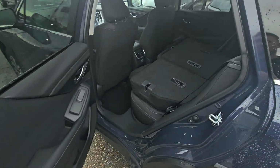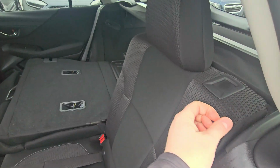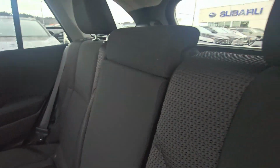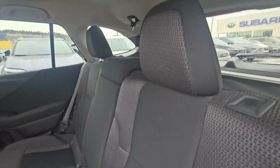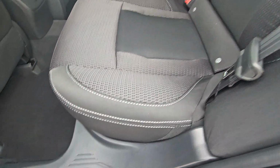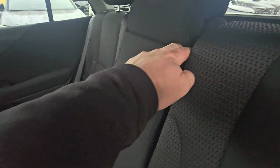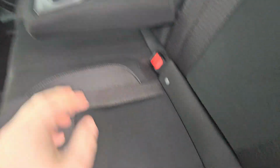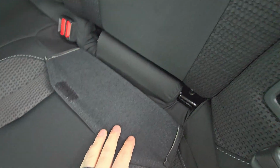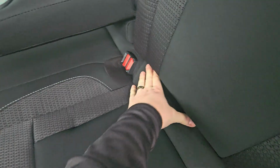Second row, there's great headroom, great legroom. Taller passengers are gonna fit comfortably. The seats fold up very, very easily. You can do it one-handed. And this is the dark gray / black cloth upholstered interior you get in the Touring. Kind of a two-tone with the white / gray contrast stitching. We have a fold-down armrest with integrated cup holders. Easy access to the latch system, the lower anchors and tethers. It's just a Velcro piece right there. Makes it really easy to put in car seats, child restraints, that sort of thing.